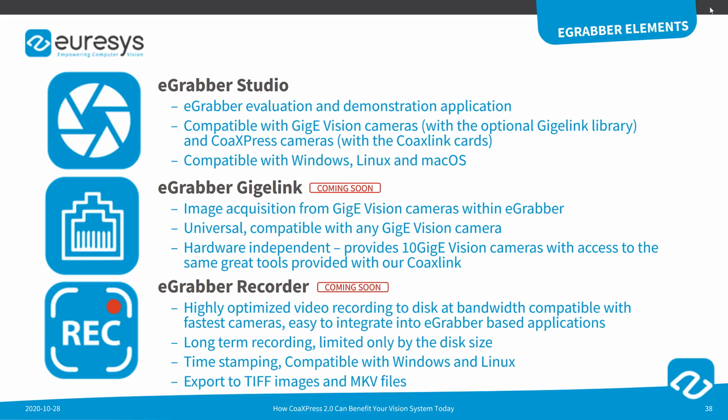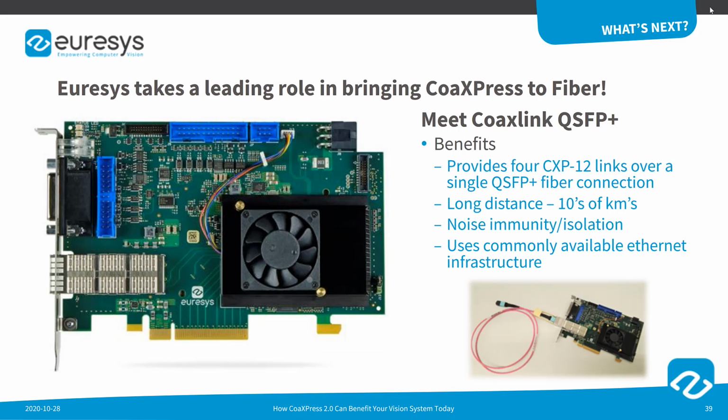Last bit of information is Euresys is taking a leading role in bringing CoaXPress to fiber. So I really want to give you a sense of where CoaXPress is going in the future. This now takes a frame grabber, and this will be available to the entire market and will become part of the standard, the next iteration of the standard for full support of fiber, equivalent to single fiber running at the equivalent of 4 CoaXPress 12 links. So even in that case, 4 coax cables can have the equivalent with fiber optic. So with that, I'd like to hand back to Jimmy.